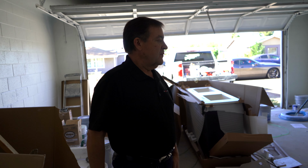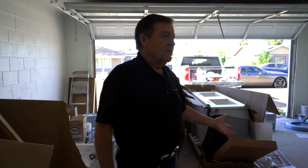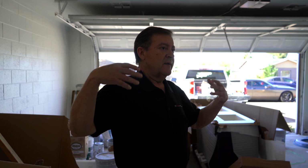And it doesn't cost me that much. To epoxy the floor, it's going to cost me about $600-700. When I have it done in a Scottsdale house by an epoxy company, it's about $3,000.